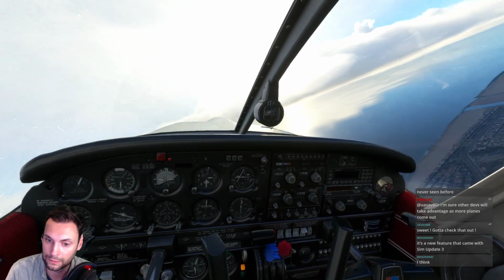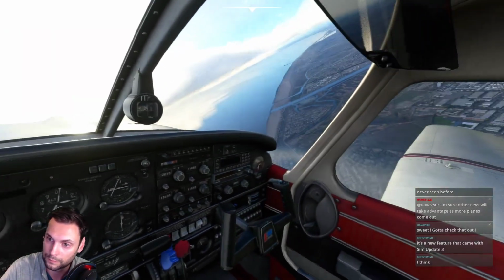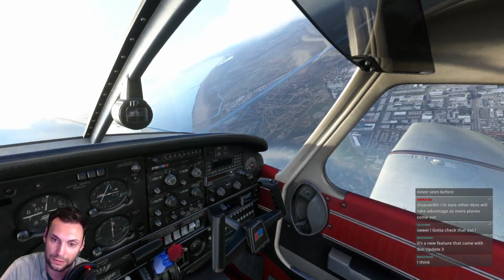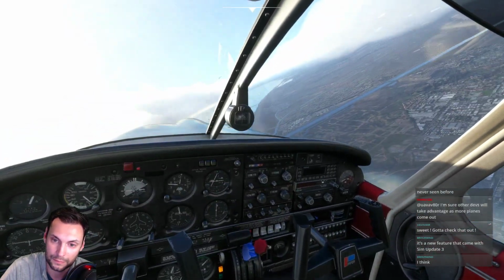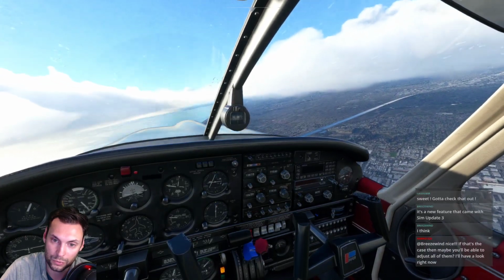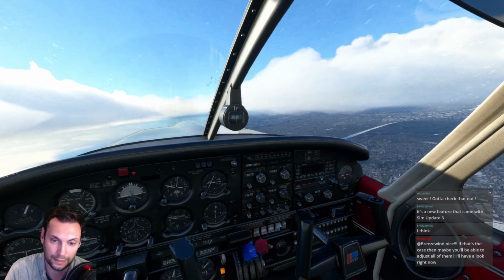Turn right heading 270, intercept localizer. Heading 270. I'm going to be able to get above these clouds. Are they too tall? Are they too high here?